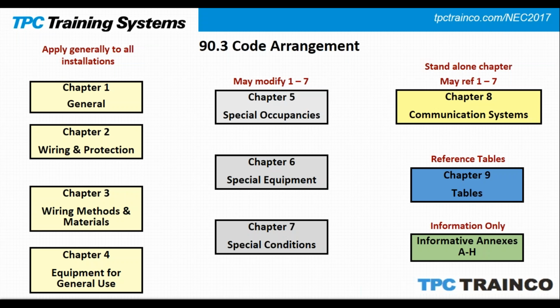So if we see something in Chapter 2, let's say that we go to 210.8, which might be GFIs, and we see that GFIs need to be installed in basements. Well, in Chapter 7, we might see a modification there that says if we had in that basement a fire alarm system, then that will not be on a GFI. So there's some little modification there.